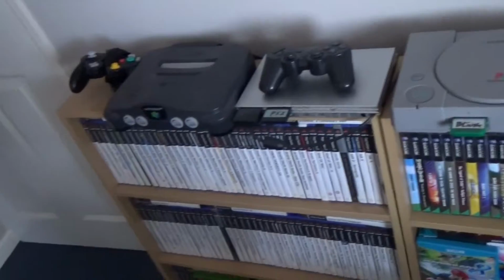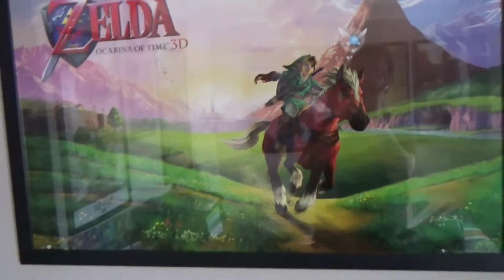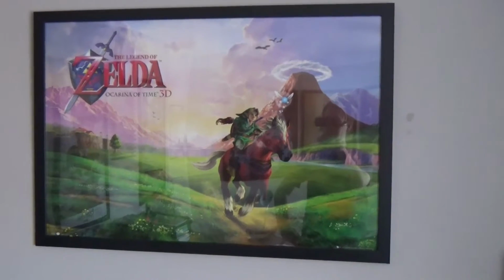And then moving on, we've got the other consoles. So I've got my Wii, my PlayStation 1, my PlayStation 2, the N64, and then the games for those consoles. New poster on the wall of The Legend of Zelda Ocarina of Time. The rest of the wall's pretty empty over there. I want to fill that bit up eventually.